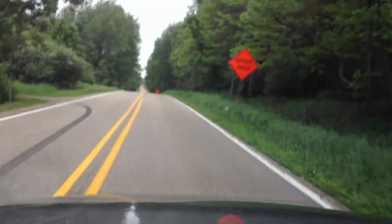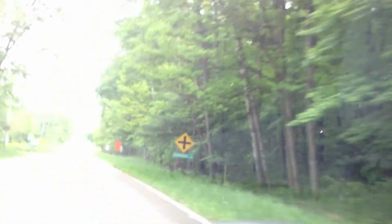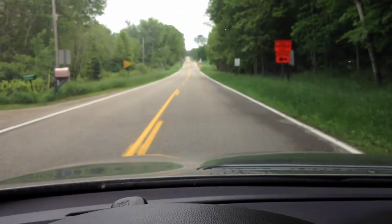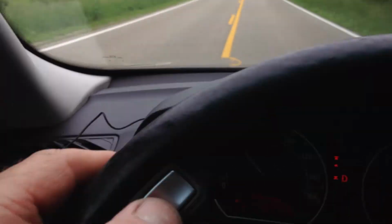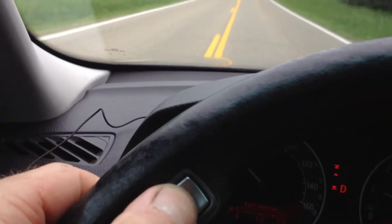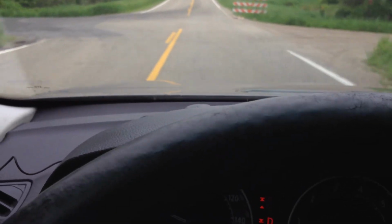Okay, let's check the moonroof for the fun of it again. Works like a dream. Okay, let's check the paddle shift. Okay, it's downshifting. I'm pushing the button right here. Pretty cool.